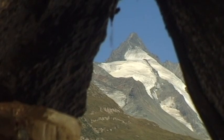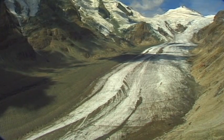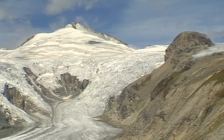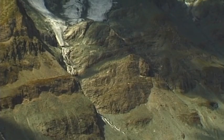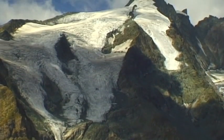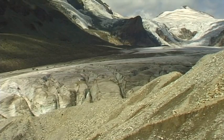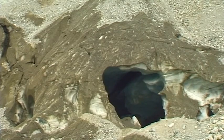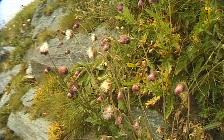With its striking church, the romantic village of Heiligenblut is situated at the foot of the Grossglockner, the highest mountain in the heart of the Hohe Tauern National Park. Close to the picturesque village and beneath the 3,800-metre high Grossglockner is the Pasterze, a 7-kilometre long glacier.